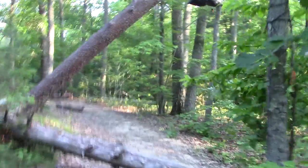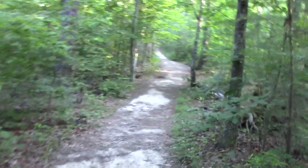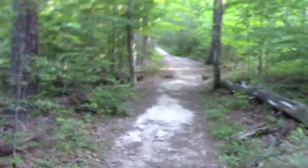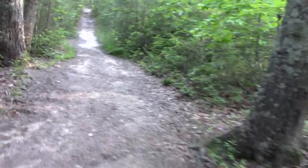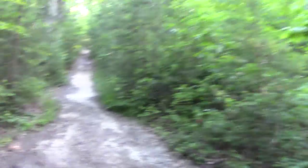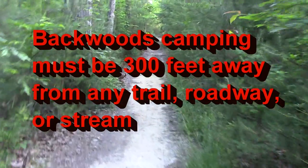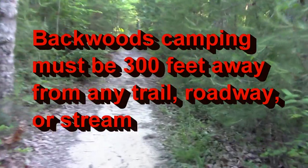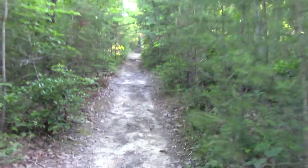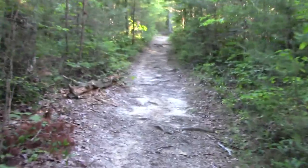So, some campers over there. So there was a hammock camper back there, and once again, about 15 feet off the trail. I just don't get it. I don't think I've ever camped anywhere that I've broken the rules, and I've camped here in the last year, maybe 30 or 40 nights.